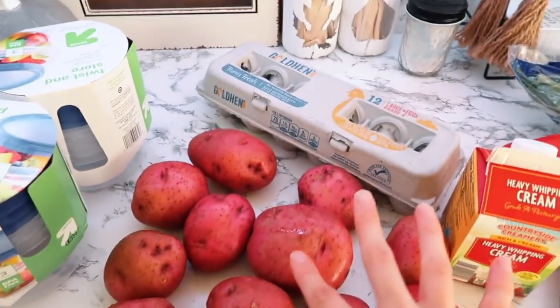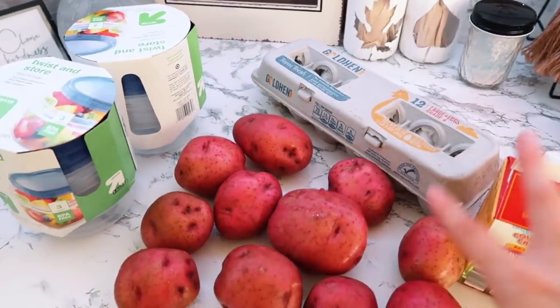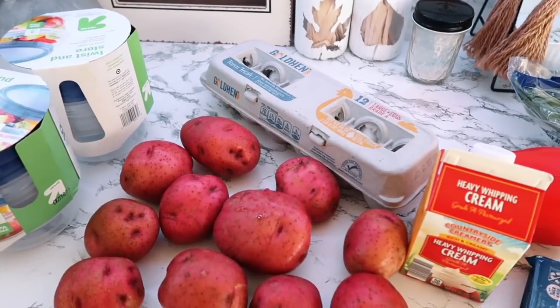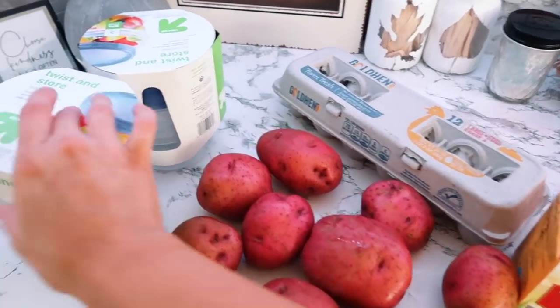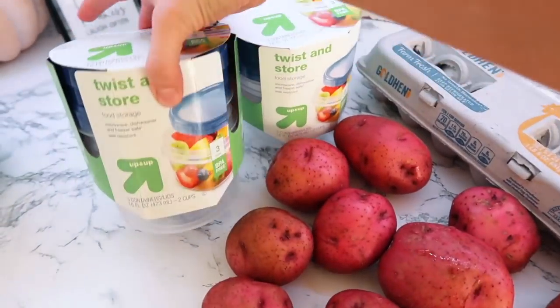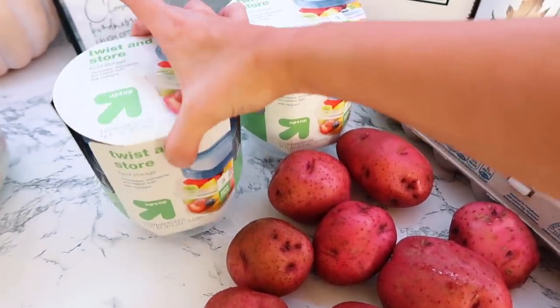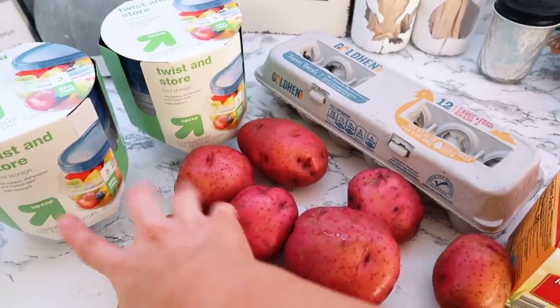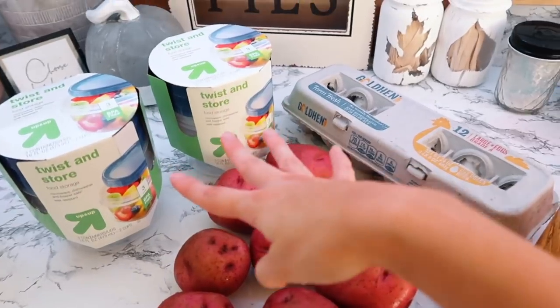So this is what I'm gonna be working on next, and I ran across this idea on Pinterest not that long ago, and I was like, that is totally genius for breakfast. So I got these little containers. They are about 16 ounce containers, so that would be like 2 cups per container. And I think I've got 6 here. I'm just kind of doing a trial run on this.